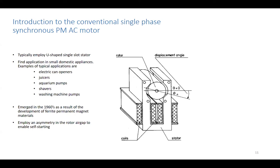These motors are typically used in small domestic appliances. You probably come across them in shavers in particular, and also they're widespread in washing machine pumps and dishwashers and things like that, and clothes washers. And these particular motors became available in the 1960s as a result of the development of that hard ferrite permanent magnet material, which had a high enough coercivity to resist being demagnetized by the currents in the windings. Up till then, this type of motor wasn't really possible.